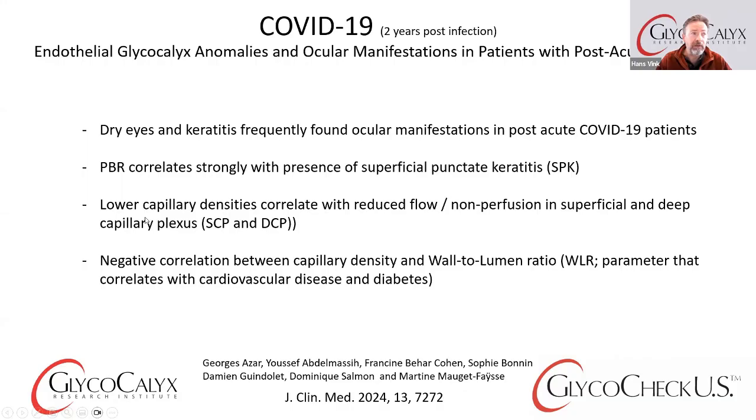And then to confirm what you mentioned already, Bob: they found that the low capillary densities in these patients systemically with the GlycoCalyx device, when compared with the eye and the retina, using other tools to measure the blood flow directly in the eye, showed a strong correlation. So not only systemically, but also in the eye, they could confirm that COVID infection really reduced the blood flow in the capillaries in the eye, and also left areas without any capillary flow in the retina. And again, this other measure that they had, the wall to lumen ratio as a measure for cardiovascular damage, correlated strongly negatively with capillary density, meaning that the ones that lose a lot of capillaries have a low capillary density, a high wall to lumen ratio, or a high cardiovascular risk. So again, confirming everything that we discussed before.